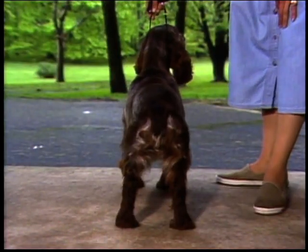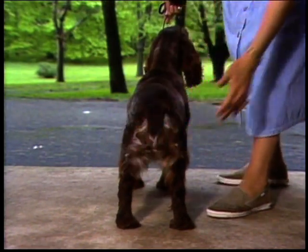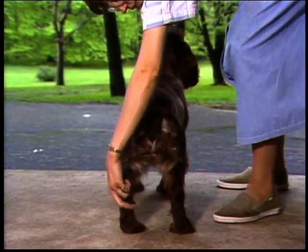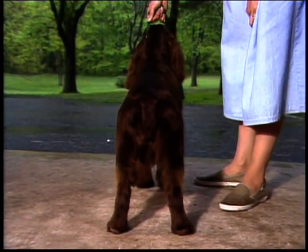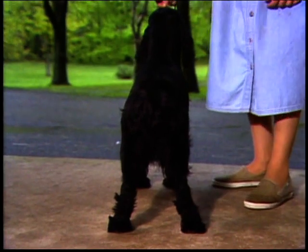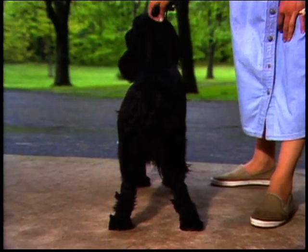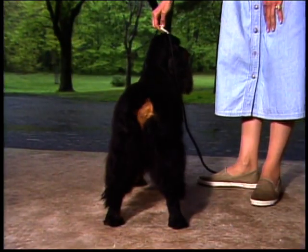From the rear, the hocks are relatively short and parallel. Note the moderately broad, muscular hips. This dog's cow hocks are incorrect. And here, the hips and thighs appear weak and not well muscled. These hindquarters are correct.